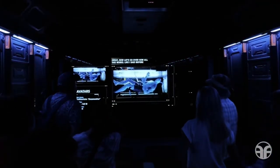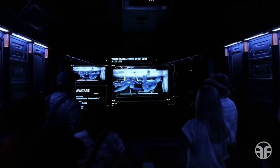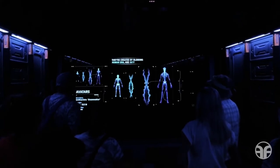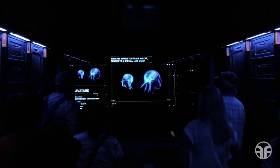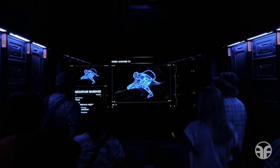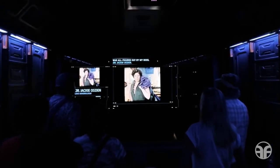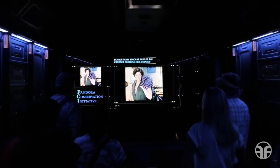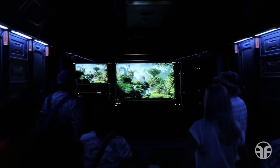Like I said before, you're going to be matched to these things called avatars, which look a lot like the Na'vi. They're created by blending human DNA and Na'vi DNA. Once we match you to an avatar, thanks to a special link chair, your mind will be able to control that avatar. Using avatars to fly this way was all figured out by my boss, Dr. Jackie Ogden. She leads her science team, which is part of the Pandora Conservation Initiative, and we're here in the Valley of Moara studying Banshees and their environment.